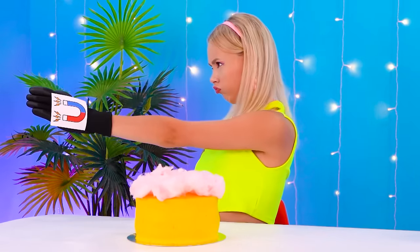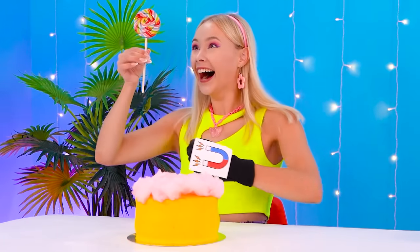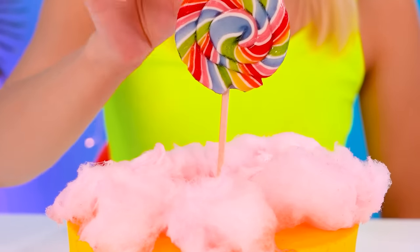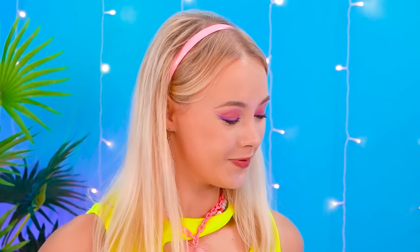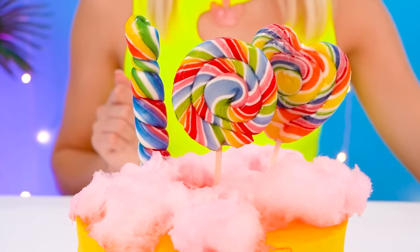Now for some magnetic superpowers! Yes! Lollipop to the max! These beautiful color swirls go perfectly with my cake! Check it out! These cakes are ready for testing.